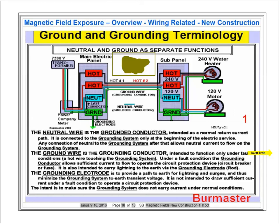The main flaw being the requirement to connect to the water service supply pipe. The electric code is flawed in that it pretends that having a metal water pipe leaving the building, going all the way over and connecting into the electrical system, is not an issue. And it is an issue.